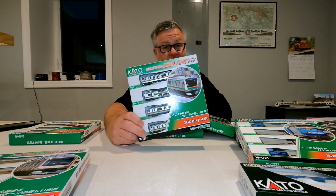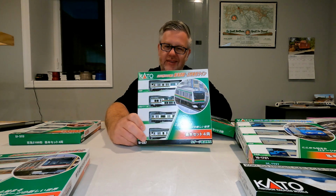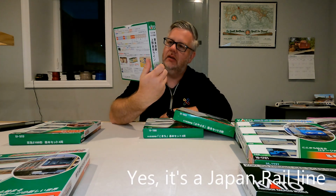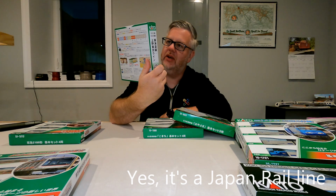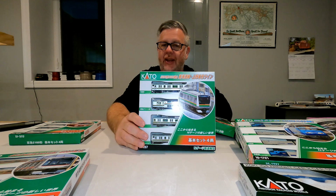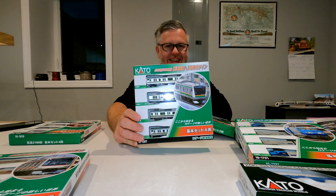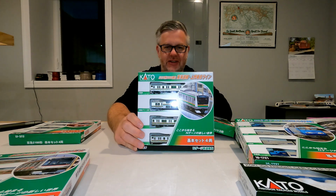So this is the 233, the Ueno-Tokyo line. Again, it was another one of the Japan Rail lines, I think. Can't remember. No, this was actually one of the Tokyo subway ones, I think. Again, not an expert on Japan Rail, so please correct me on that one. Let's have a look at this one running around on the Kato Unitrack 2.